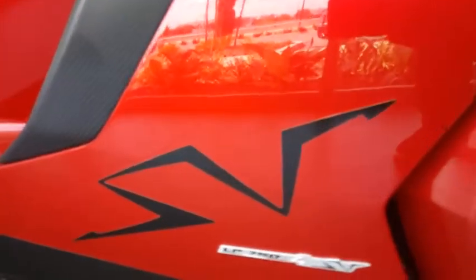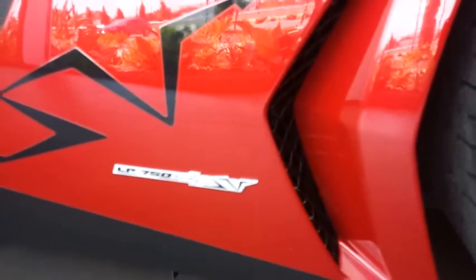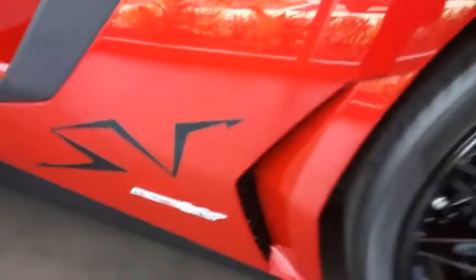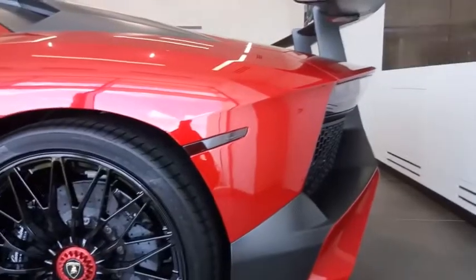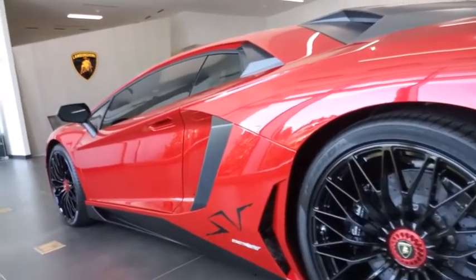Yeah! It says LP 750, man. What does that mean? 750 horsepower? But it says an SV. What does the SV mean, guys? Oh, man.